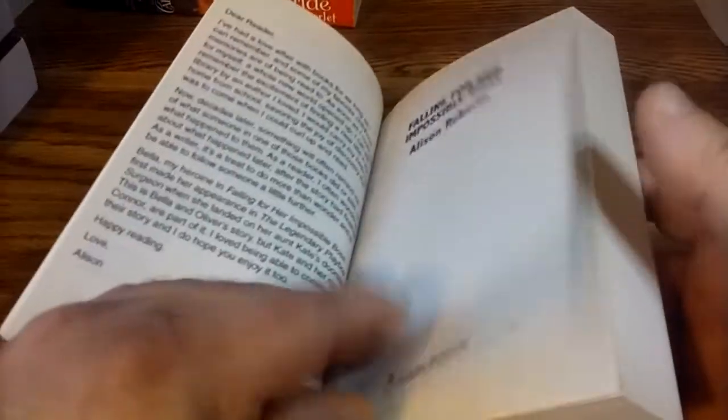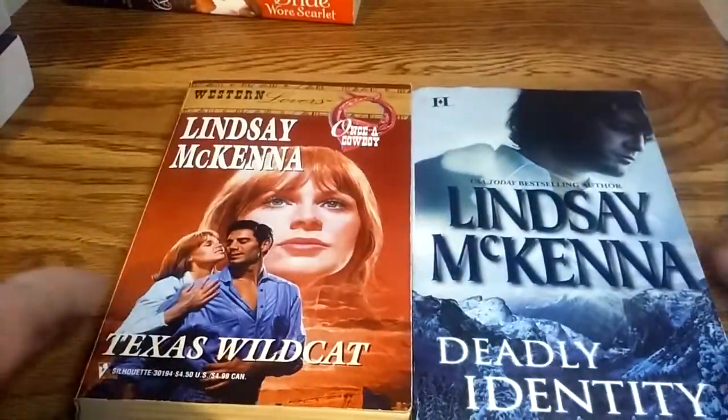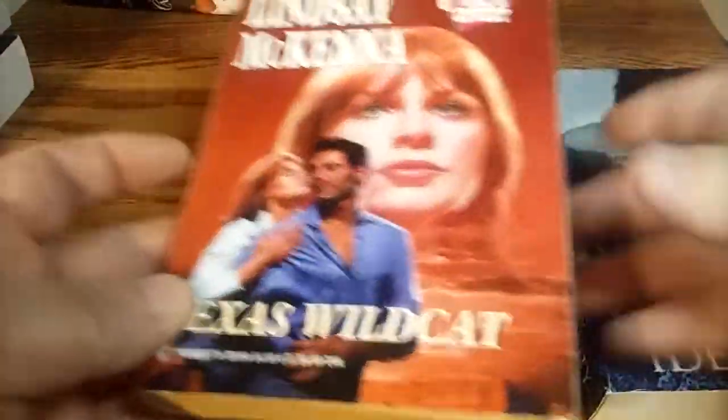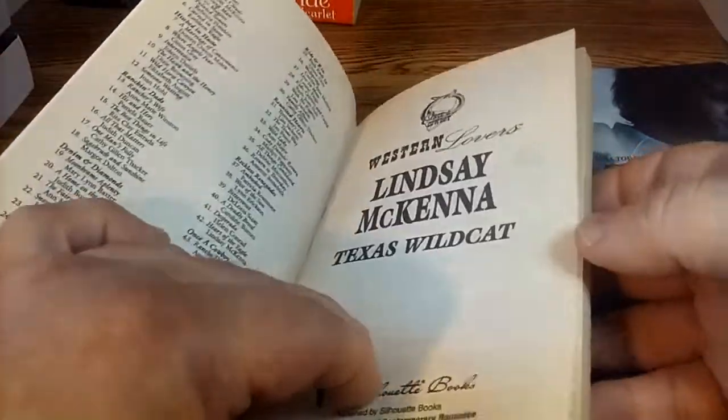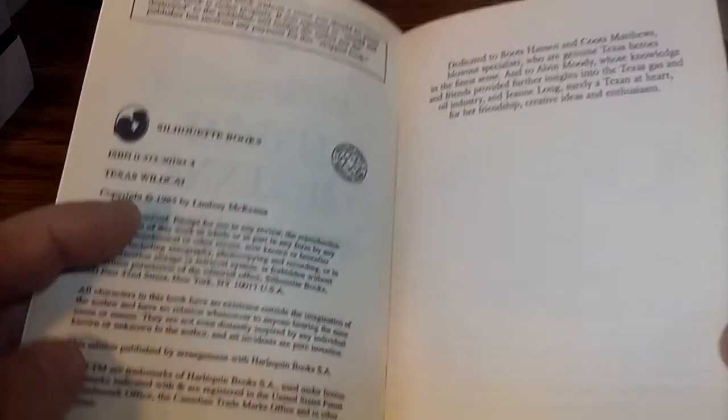So this is their medical romance line. A lot of these are by British authors. And so it's from 2012. I have two Lindsay McKenna books here. This one is from 1985, I think, but it wasn't released in '85. This is a later edition of it. Western Lovers. And this one I think is from 2010. Let's see here. Yep, 2010.